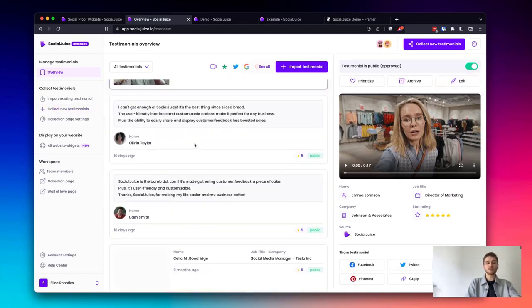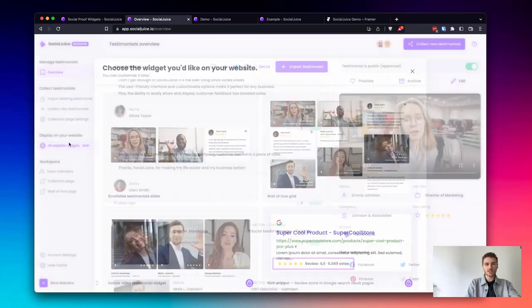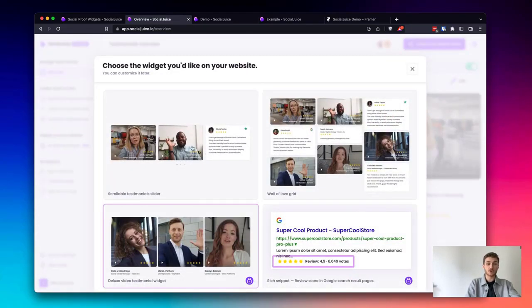Once you have a couple of testimonials you would like to show off on your website, you can press this button, all testimonial widgets, and you can choose one of the examples we talked about earlier. The cool thing is we're using web standards. These work on any platform. It doesn't matter whether your website is made with WordPress or Shopify or Framer or Notion, it works everywhere. Let me show you how.